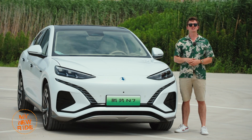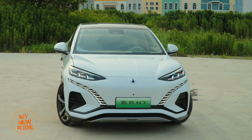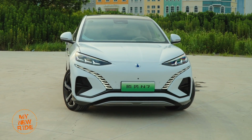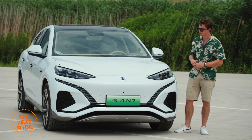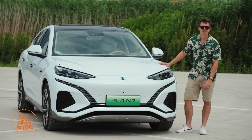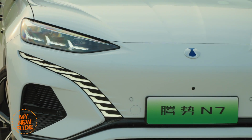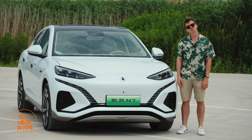The official name for the Denza design language is Pi Motion. Pi as in the mathematical symbol pi. It's fair then to refer to this as the Pi Motion face. Now, I was pretty lukewarm on the Pi Motion face when I saw it earlier this year, but having had time to process my feelings and spending more time with the car in person, I have to say, I'm still pretty lukewarm on it. I do think it's unique, for which they deserve credit, and I do like these crystal-like LEDs here on the front, but overall, I just think it looks a bit droopy.